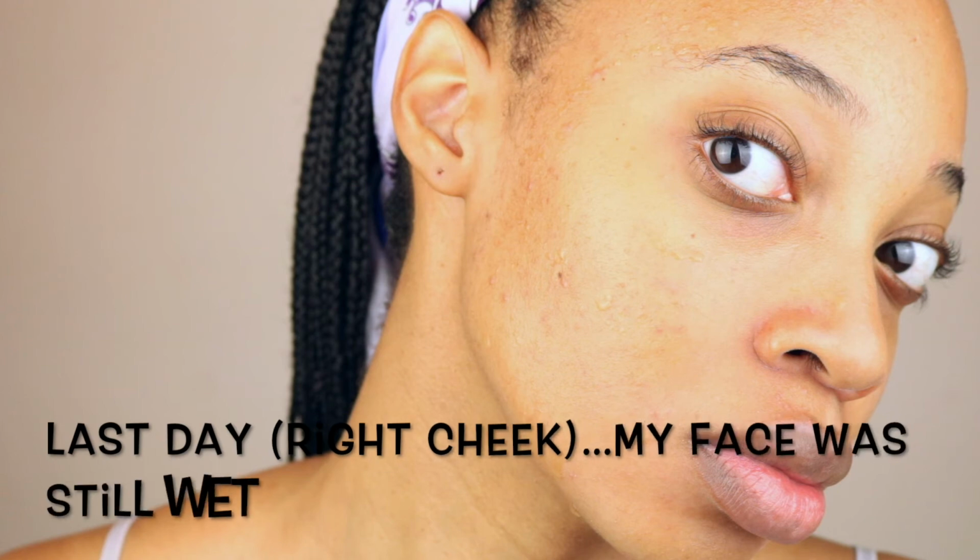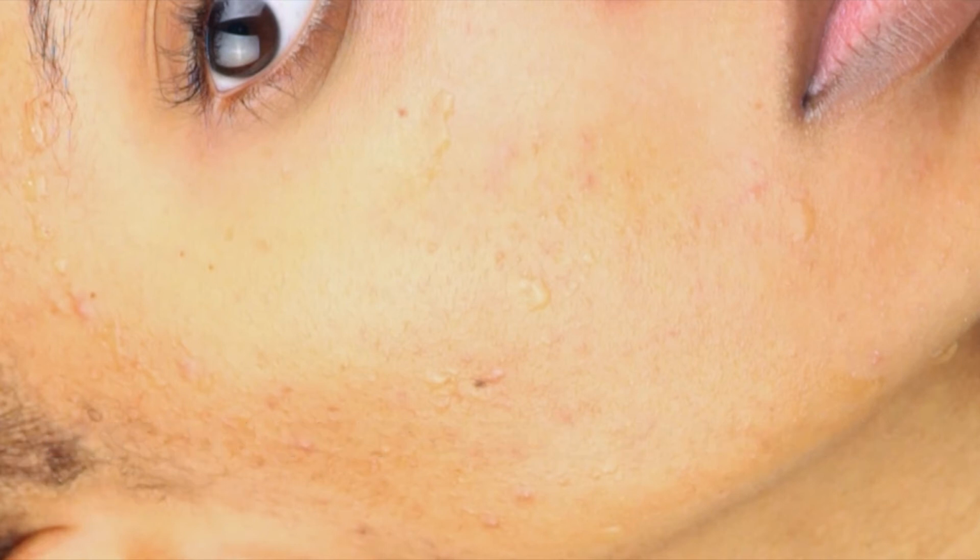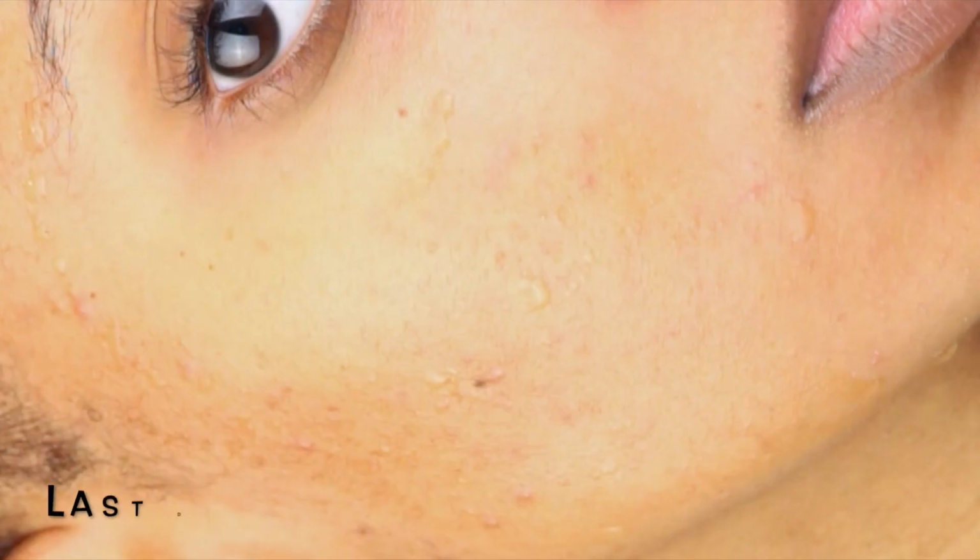And this is my right cheek on the very last day of this green tea challenge. As you can see, there was a lot of improvement on this cheek versus the day 1 right cheek that you are looking at right here. And then again, I'm going to show the last day so you can really see the improvement that occurred. So there was a lot of improvement. Not everything is going to change in a week, obviously, but I am happy with the changes that did happen.